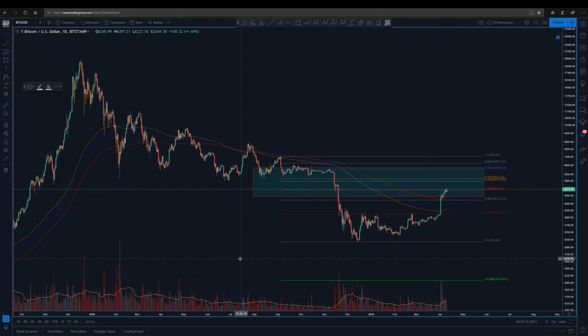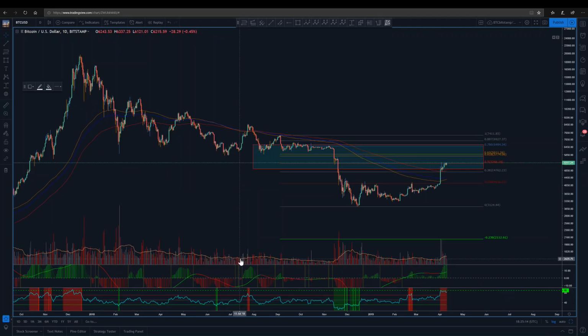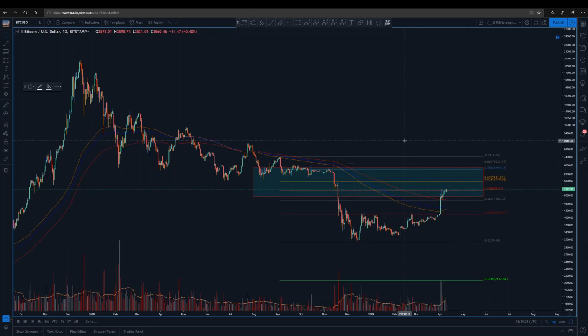Now, with that said, it can turn around at any moment. We're seeing a decrease in volume. We're super overbought here. So that's the reason you don't want to be a buyer in this case.